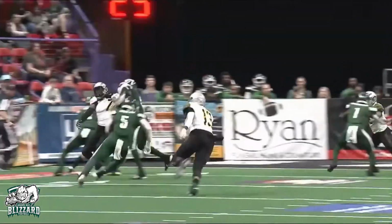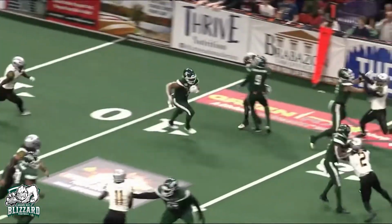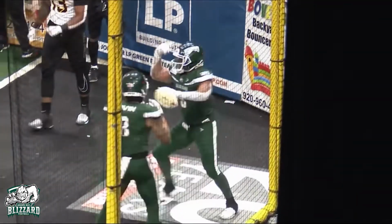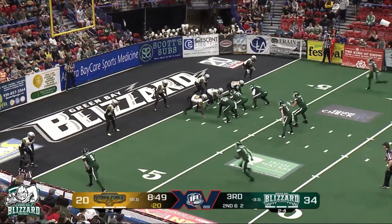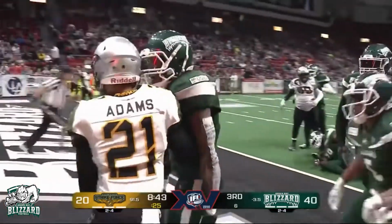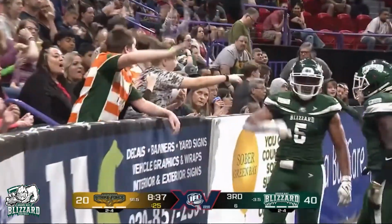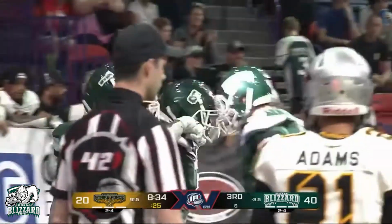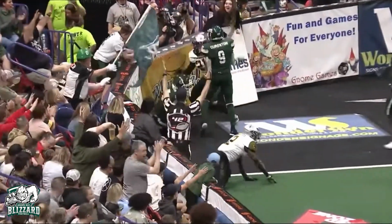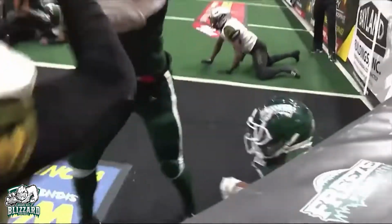And touchdowns aplenty thus far for Schreiber Foods in this first half. 4 drives, 4 touchdowns. Add another one on there with a special teams touchdown and an extra point coming up. Max Myler in the shotgun, 2 receivers to the near side, 1 to the far. Myler's going to pitch out to Terrence Smith, who looks for the goal line, and he is in. Touchdown, Green Bay Blizzard. Terrence Smith gets into the end zone once again. And they continue to go stride for stride with San Diego. And Terrence Smith, in his return from injury, has shined bright.